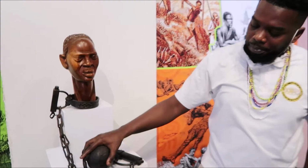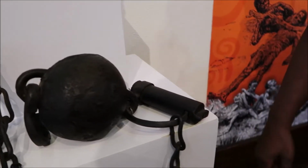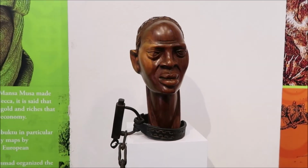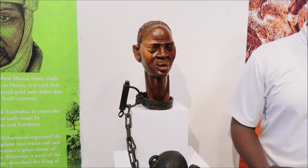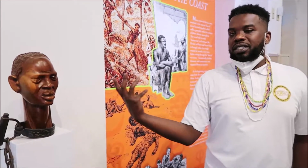Tools like these, and this weighs about 30, 40 pounds right here, and this was one that was actually used on a child. This was just a typical punishment. And they would not have all of these instruments of torture and restraint if it was a choice. You understand what I'm saying? And it was all about being in survival mode.